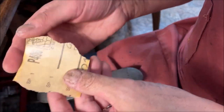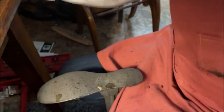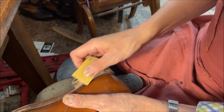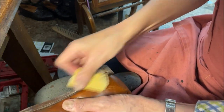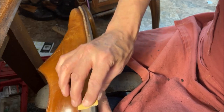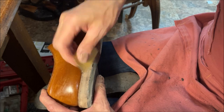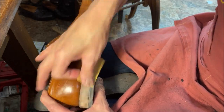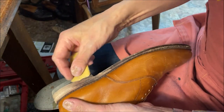I'm gonna finish the edge of the heels a little bit better. This is 400 grit sandpaper. And I'm gonna work on these heels a little bit here. Point is just to get them really nice and glassy smooth. Not glamorous, not fun. It makes them beautiful. This will get them so they're smoother than the Allen Edmonds factory.